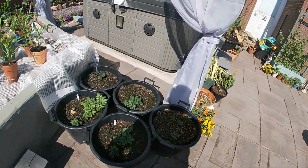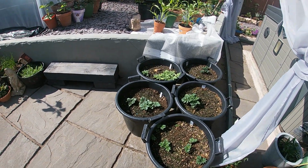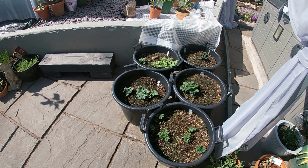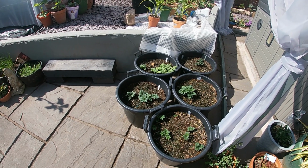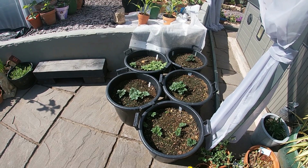So, we've got some buckets of potatoes, mind my shadow. I've got in there some early varieties, some Charlottes and some Albert Bartlett Anya. I've also got a couple of tubs of main crop King Edwards and some Sarpo Una, and throughout the garden there's a couple of tubs of early Charlottes.